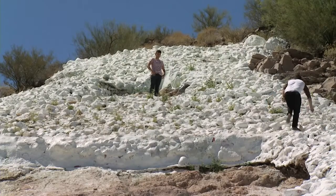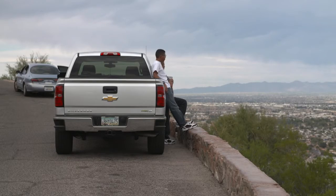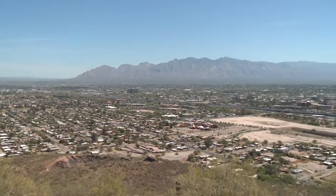We've been down here 11 years in the wintertime as snowbirds, and we've always seen the A on the mountain, but never been up here. So we took the opportunity today with our friends to come up, and it's a spectacular view. You can see practically as far as forever, I guess you would say.